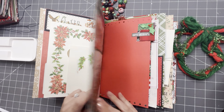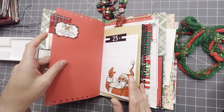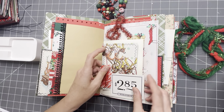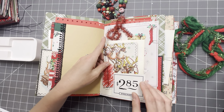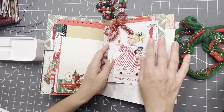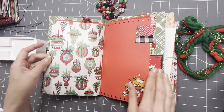Another image from the book, and again, just some things tucked into pockets: vintage stationery, printables, embellished tabs. Another image from the book on some ledger paper. This is some fabric washi, a vintage price card, and a little journaling card. This was not from the book, that's from a different book. A little collage embellishment, and a printable that I put stickles on and tied this little tinsel ribbon to.